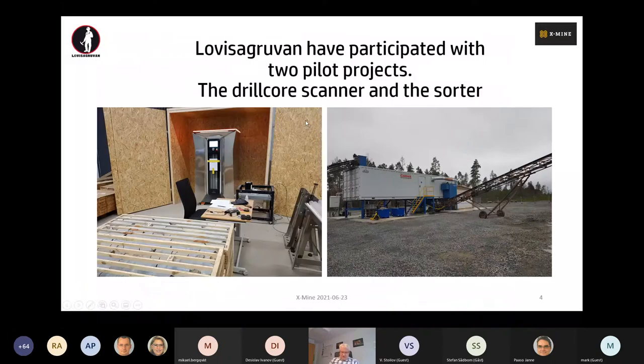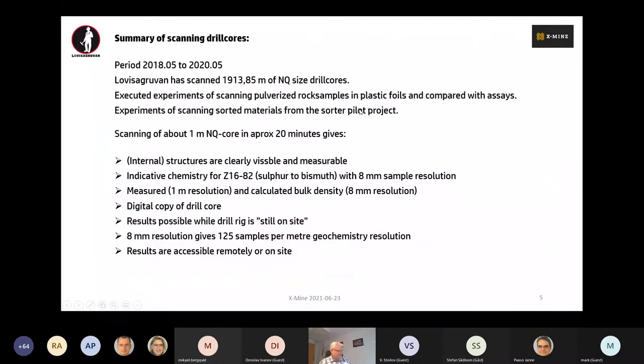So Lovisa Gruvan has participated with 2 pilot projects in the X-Mine, the drill core scanner and the sorter. And Mattias, who is the one who worked most with the projects, will present some facts from the drill core scanning and the sorter. So please, Mattias, are you there? Can we start your presentation here? Yeah, you have to change the slide picture. Yes, hello. We can start here.